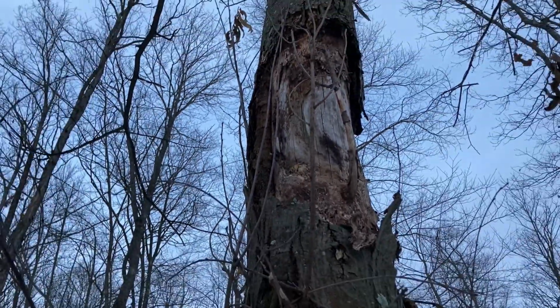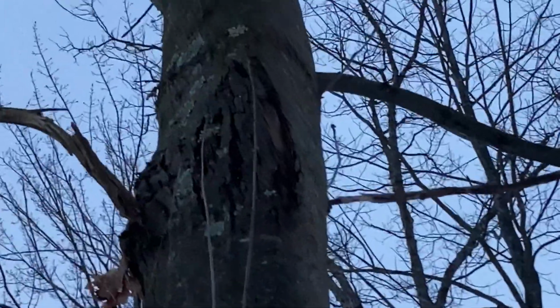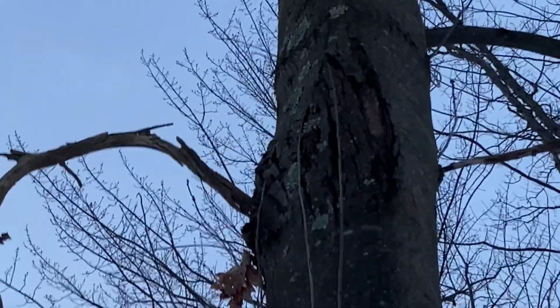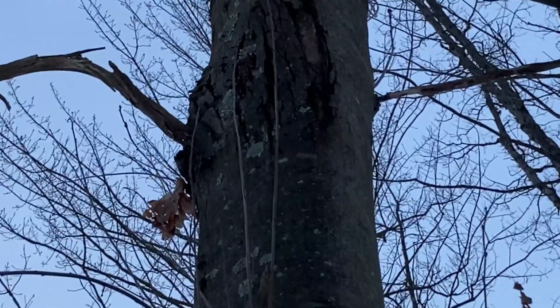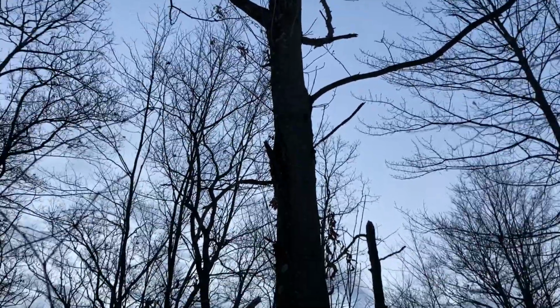But the cool thing is, if I can get a good shot of it, up here, this is new right here. Up there, I don't know if you can see that or not, but there's a new callus up there, and it's trying to close the hole that the blight has made. So this tree clearly has some sort of tolerance to the blight to be able to do that. Not sure how good I'm getting it, but it's trying to close the blight wounds.